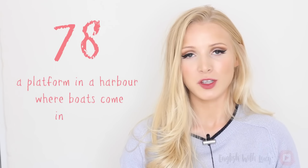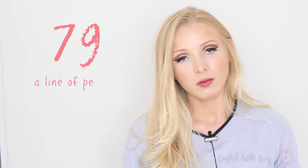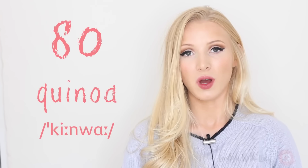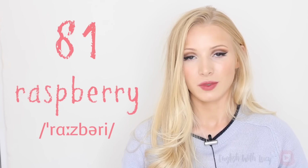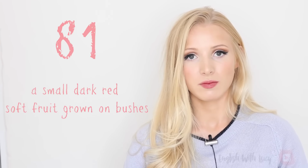78. Quay, quay. A platform in a harbour where boats come in to load. 79. Queue, queue. A line of people, cars, etc. waiting for something or to do something. 80. Quinoa, quinoa. A South American plant grown for its seeds. 81. Raspberry, raspberry. A small dark red soft fruit grown on bushes.